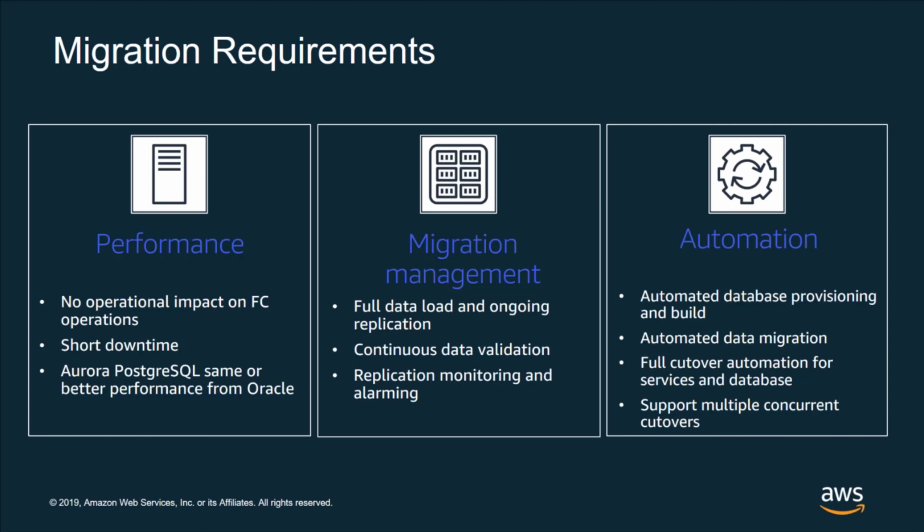We did have to schedule these very carefully with our FCs because typically we'd go around a shift transfer time or a downtime when no one is working at the FC. Additionally, as I mentioned, we had a high degree of automation, and I'll talk more about this and how our service teams built a framework to support that.